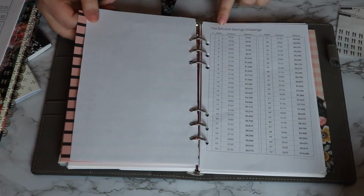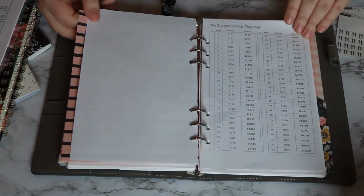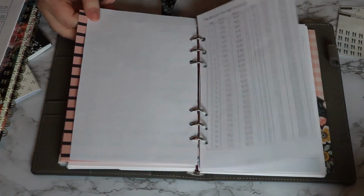We also have the $10,000 savings challenge. So that's for 4 weeks, you save $125, $150, $175, and $300, and then you rotate back. And you do that all year long, which at the end should be about $10,000. The very last week, or the very last month, is odd. They up it some, but that's fine.